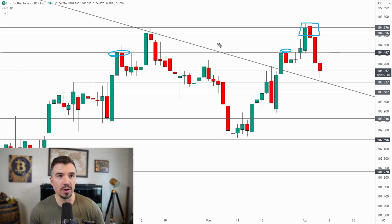The pullback from up here was expected, as I said, but what would have been more constructive here for the dollar would have been a pullback down here toward 104.45, consolidate a little bit, and then break above. But instead, obviously, we have the market trading back below both of those levels.